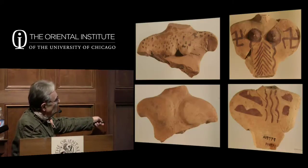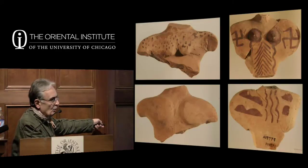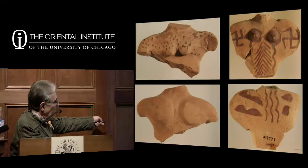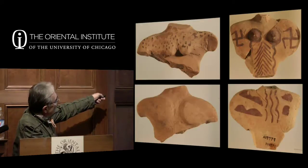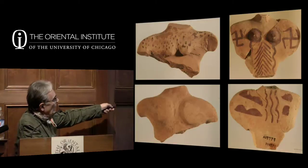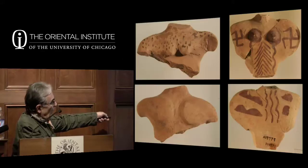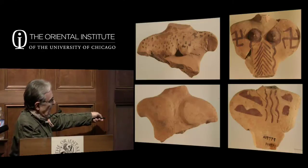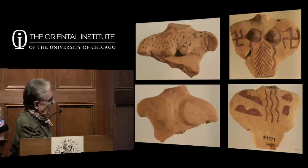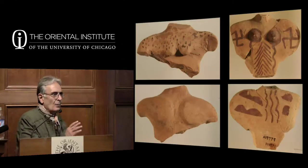Beautifully modeled. This is the only prehistoric figurine we have from Bakun or from the Middle East that is actually modeled. You see the shoulder blades here. But in front, you have all these tattoos, upper body. Here, you have also a female, but extremely abstract. Also on the back. We don't really know the meaning of these things.